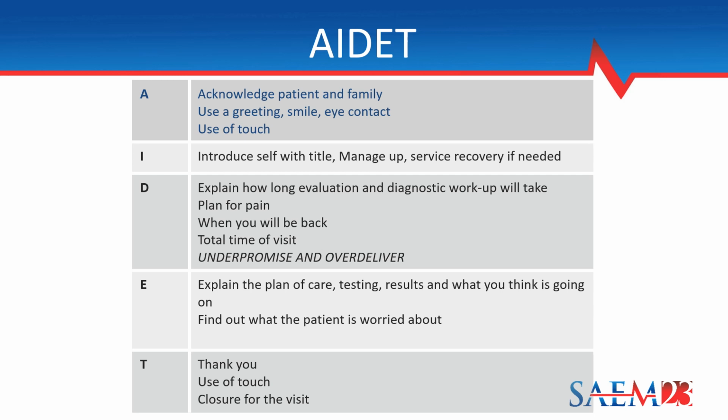Underpromise and overdeliver. Also, estimate the total time for the visit so that the patient and their family can plan their day. This is also your opportunity for patients for whom you think there is a high likelihood that you will recommend admission to the hospital to let them know that early in their ED length of stay.